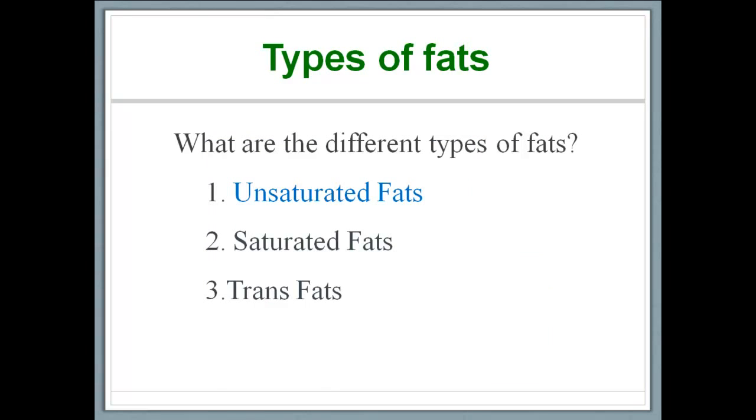Well, there are 3 different types of fats: unsaturated fats, saturated fats, and trans fats. Now, the reason why it's important for us to learn a little bit about each one of these different types of fats is because in just a little bit we're going to classify them as good fats, bad fats, and really bad fats. So what we can then do, armed with that information, is that we can increase the intake of the good fats in our diet and decrease or eliminate the intake of the bad or the really bad fats in our diet. So let's learn a little bit about unsaturated fats.